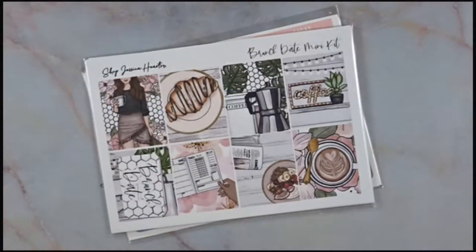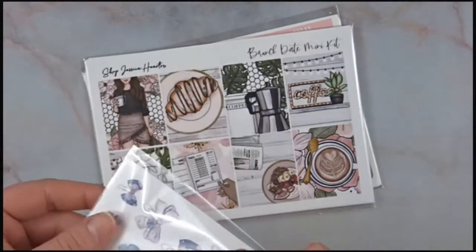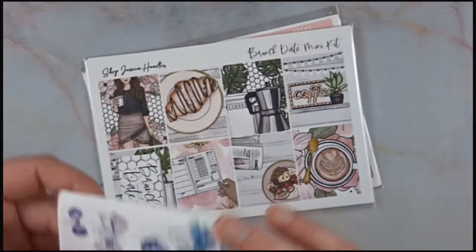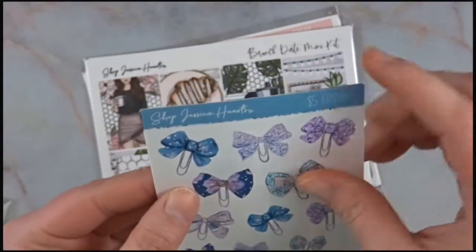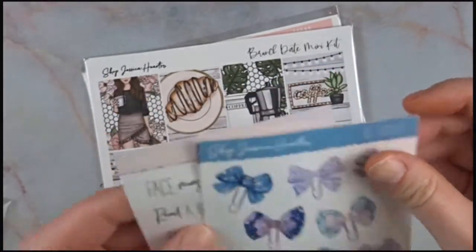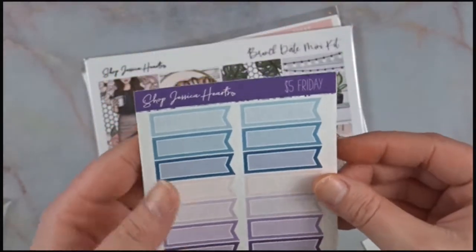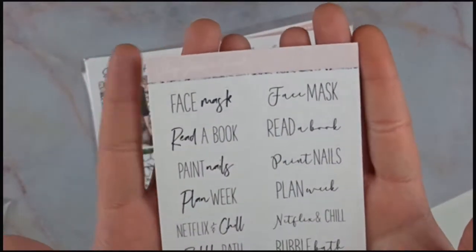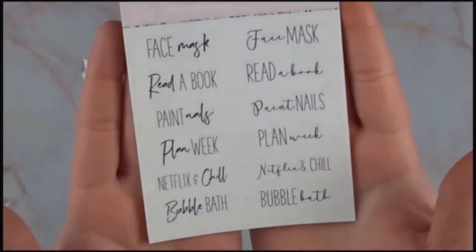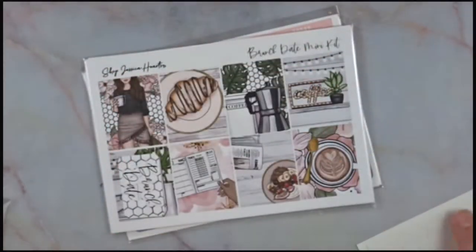Next, $5 Friday. What is this? Oh, this is $5 Friday. Okay, so this is like a bundle. I'm guessing it was $5. The price isn't on the invoice, but that's okay. So these are a bunch of bow clips, stickers. Those are cute. And we have some appointment flag kind of things. Okay, face mask, read a book, paint nails, plan week, Netflix and chill, and bubble bath. That's really cool. I like that a lot.